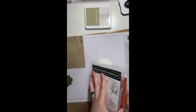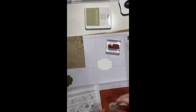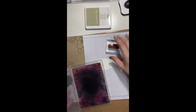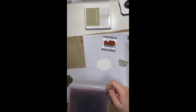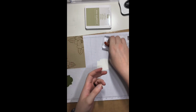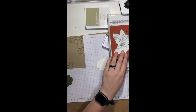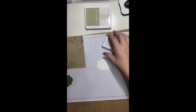From the second Good Morning Magnolia, I'm going to use the Thinking of You sentiment. I need to clean that stamp off. If you don't have a stamp chamois, I'm going to ask you why. And if you do have one, how do you store it? Do you store it like that, like I do? Or do you store yours a different way to keep it usable?